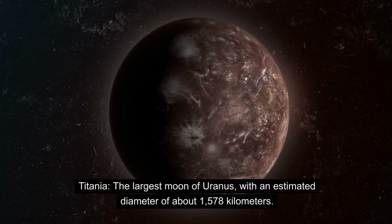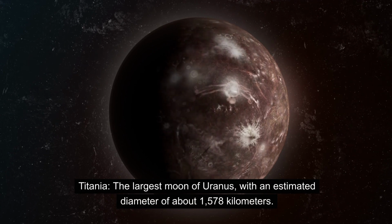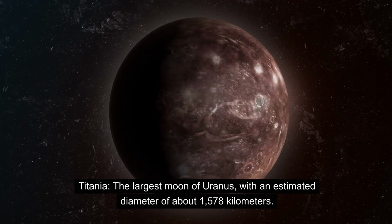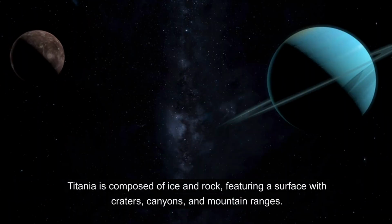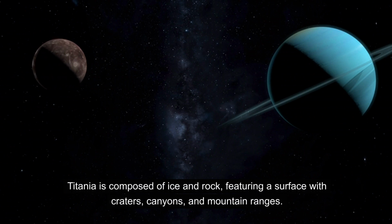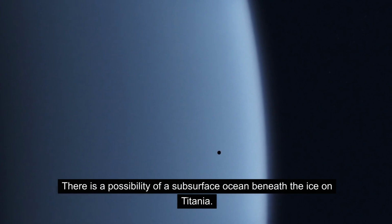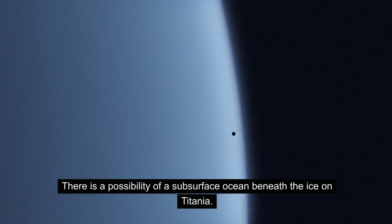Titania, the largest moon of Uranus, with an estimated diameter of about 1,578 kilometers. Titania is composed of ice and rock, featuring a surface with craters, canyons, and mountain ranges. There is a possibility of a subsurface ocean beneath the ice on Titania.